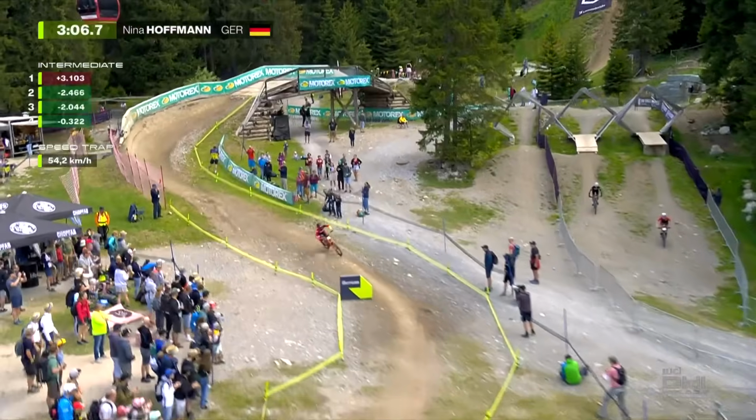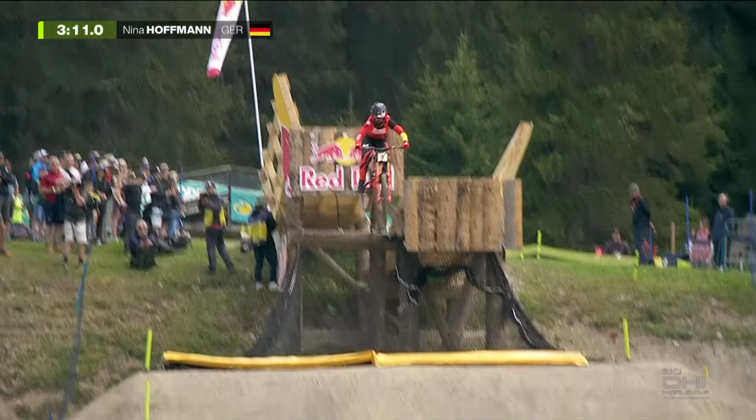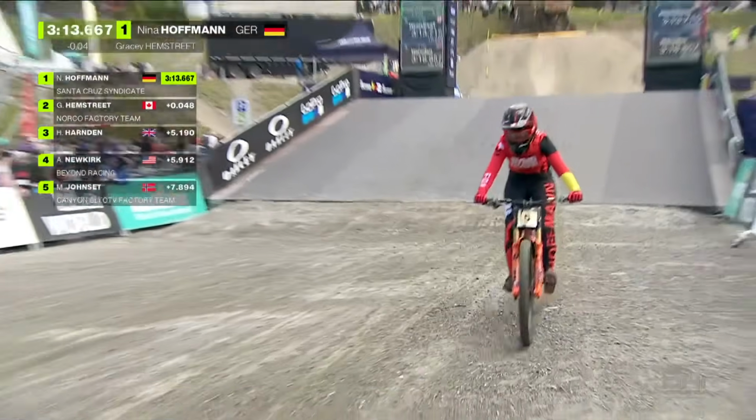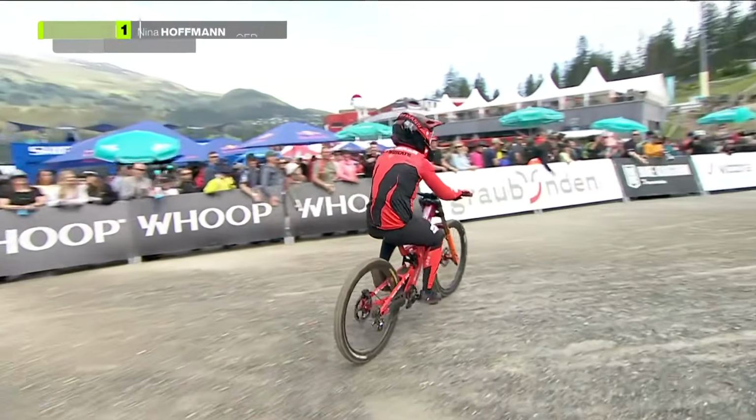So she won in Fort William in 2022. She won a British National there earlier in the season, so perhaps warming up for a good crack at Worlds later in the year. Hoffman crosses the line now. 3:13. 3:13 into the hot seat for Nina Hoffman.